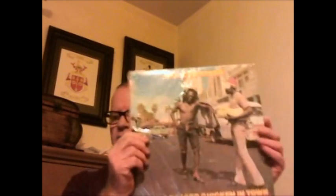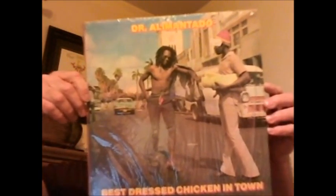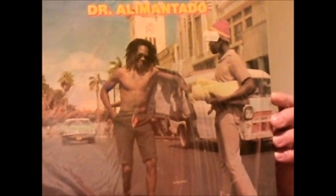The first one I'm going to show here, it's another one I bought based on the cover. It has been shown by TMT, Mr. TMT, or MT as he's now known. And it's this album here, a reggae album. It's Dr. Alimantado, Best Dressed Chicken in Town. If you look real close, this guy, his fly's open on his pants. He doesn't even have his pants zipped up. I thought that was pretty hilarious.